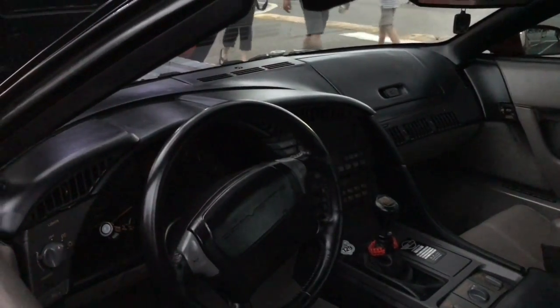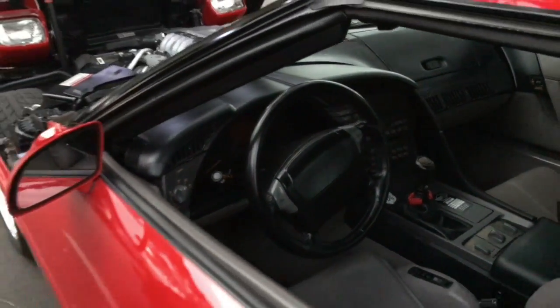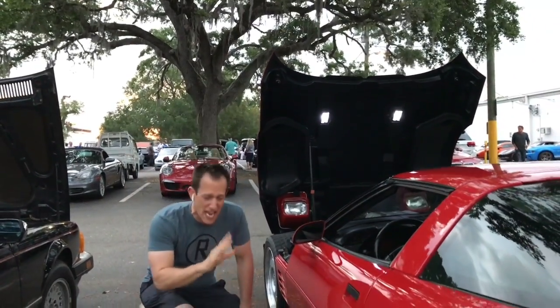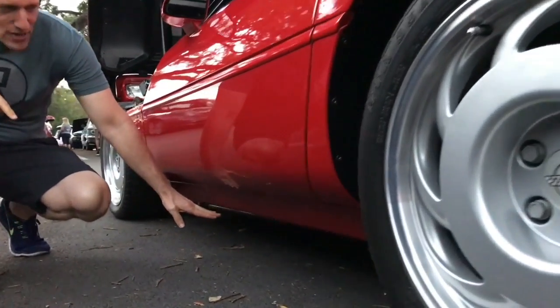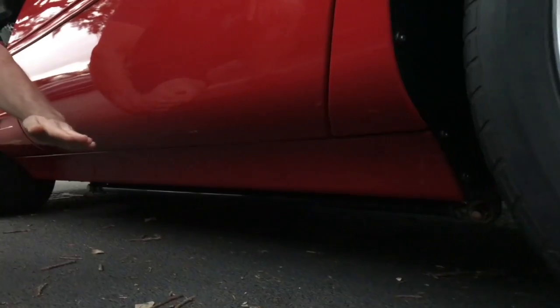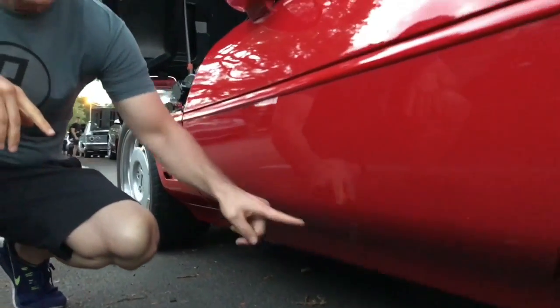Now, if you're saying to yourself, well, how do you know this is a ZR1 Corvette? Because it looks a lot like your standard Corvette. Let me show you some signs on how you could tell this is a ZR1, because from the front, you can't. First off, if Tom could show you, there's this lower valance piece of bodywork here for aerodynamics. This is ZR1 specific. The standard Corvette would just wrap around nice and clean. So this is one easy way to find out.